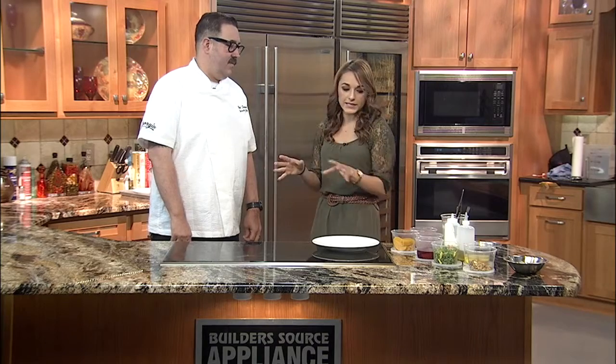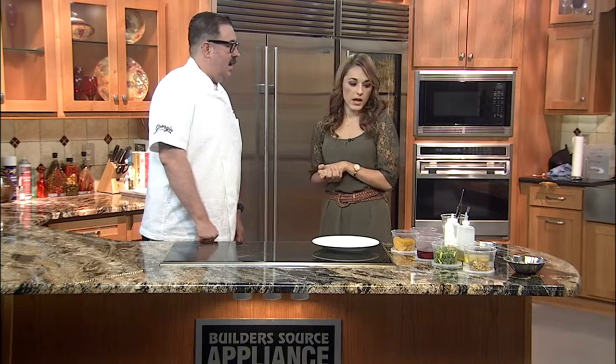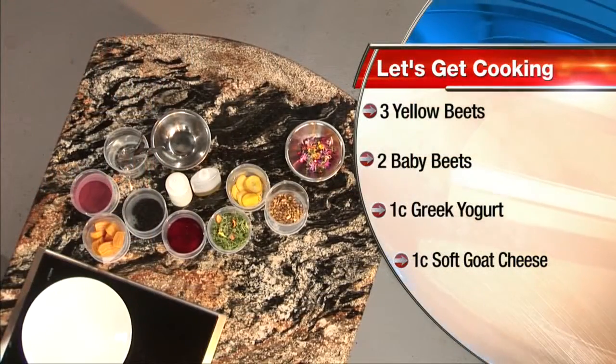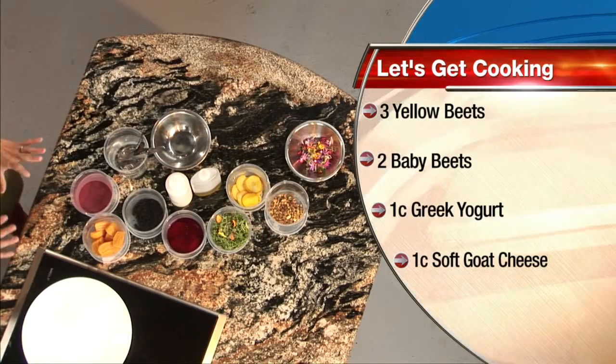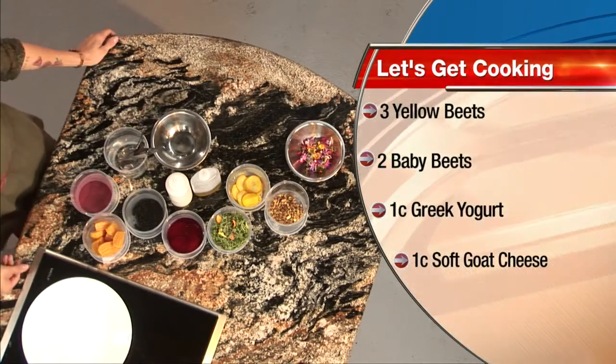So what are we making today? Well, today we're making what's becoming one of our signature dishes. It's our roasted and raw beet salad, with goat cheese yogurt, a little toasted pistachio, and edible flowers and herbs. So what all goes into it? Walk me through your ingredients here.